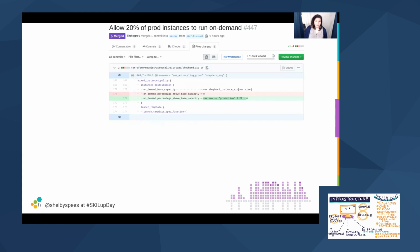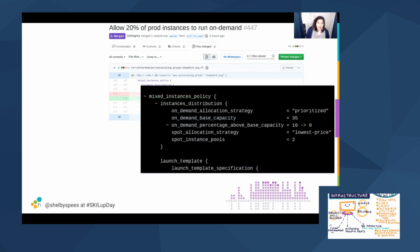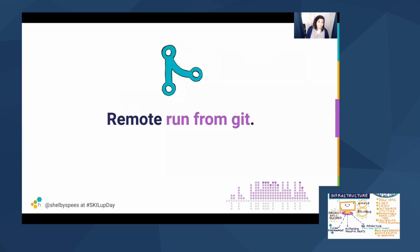This is an example of when we started using on-demand spot instances and wanted to ramp up production traffic. Liz's tiny PR is perfect. It's very easy to see what's supposed to change. In Terraform Cloud, it shows exactly how that change, that new infrastructure, differs from the reality in our AWS environment. And back in GitHub, we can see that the build's passed and it's a valid Terraform change.